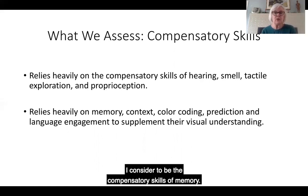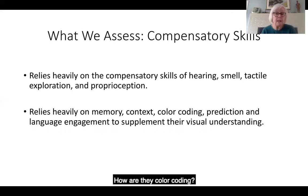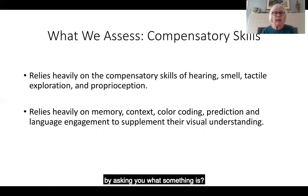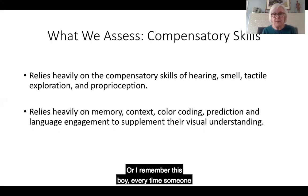And we also want to understand what I consider to be the compensatory skills of memory. How are they using their memory to operate in the world? How are they using context? Are they only recognizing the spoon when they're in the lunchroom with the bib on? How are they color coding? How are they predicting? How are they using that language engagement by asking you what something is?